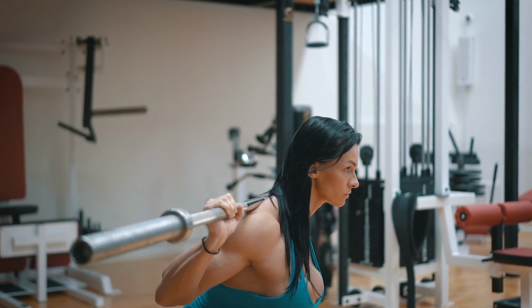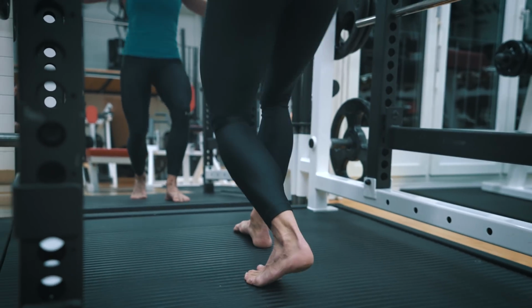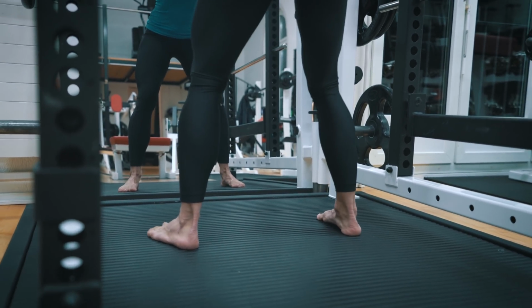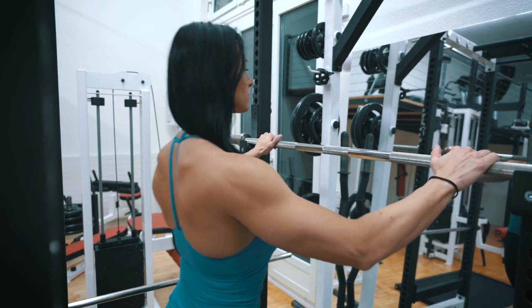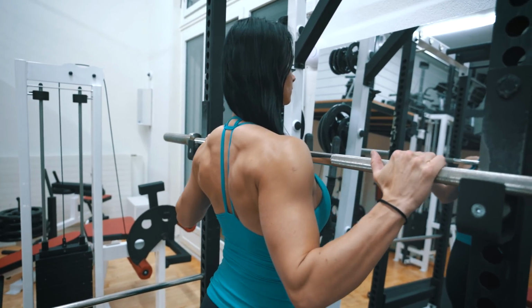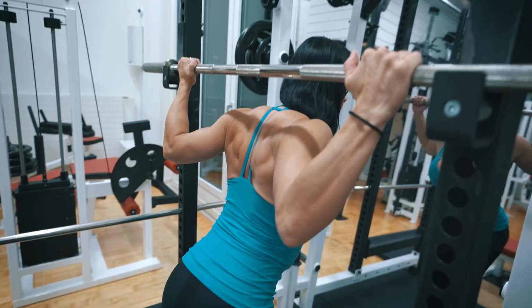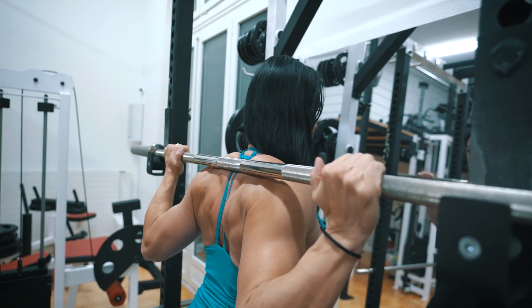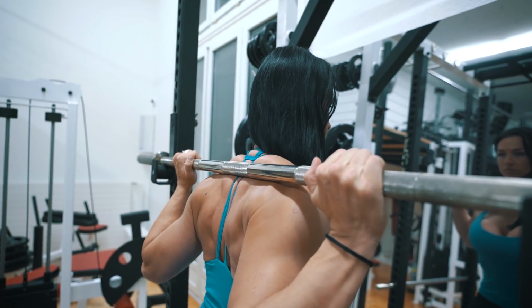Now that your hands are in line, you step forward with your feet. Your midfoot is directly under the bar. Place the center of the bar in the middle of your spine on the traps. Not too low and not too high into your neck. Look into the mirror and make sure everything is in line, the bar in the center.